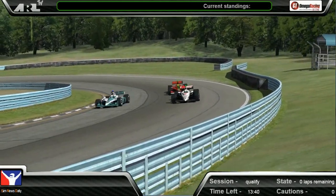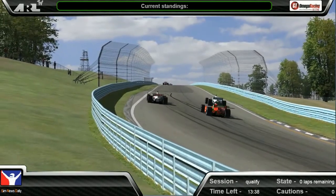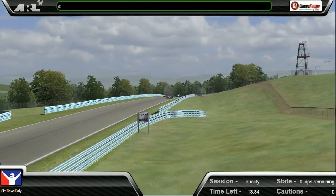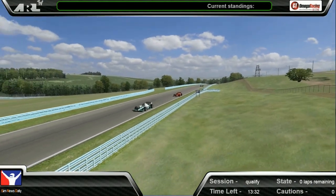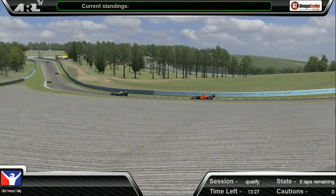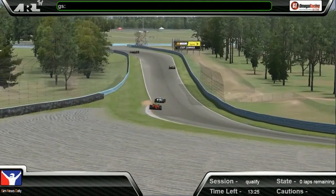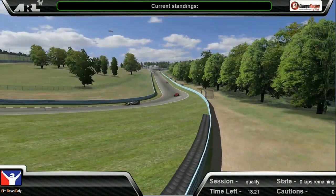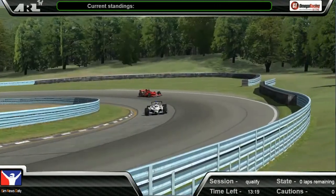Look at this action in qualifying already. Everybody fighting for a spot. We've got a 15-minute qualifying session here. So what's Alex's strategy to burn the fuel off in this fix-up? Well, being a hosted session rather than an official series, the guys will be out there now trying to put hot laps in, but they want to burn the fuel out.